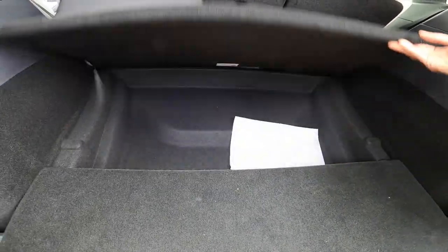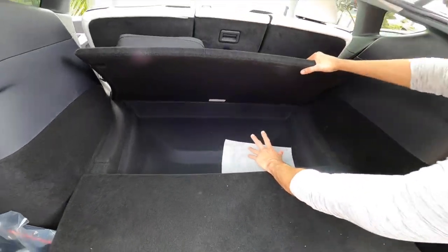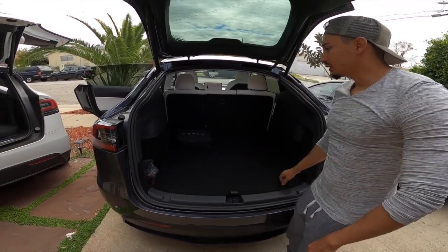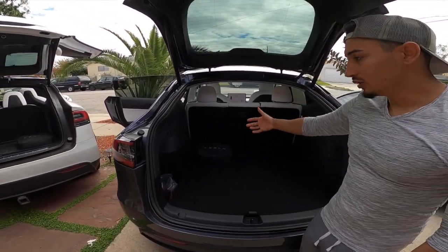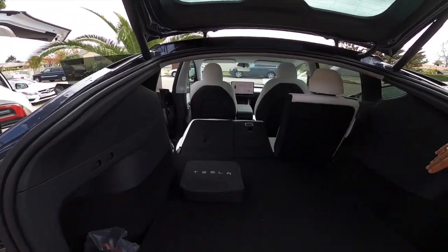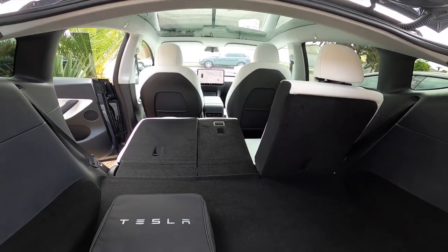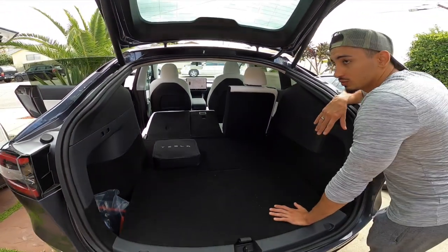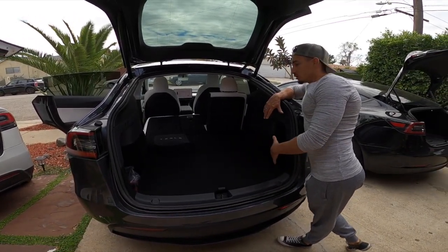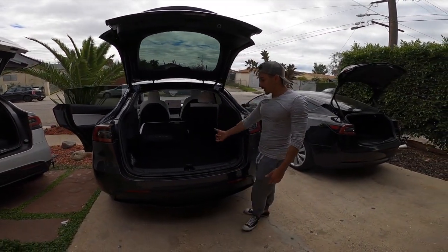Now with this one, it's a little bit smaller. However, you can definitely utilize it with laptops, purses, camera equipment, and stuff like that. But also, if you need additional space, with these 2 buttons it drops down the seats here and gives you additional storage space. Now, how many times have we taken road trips and needed the additional space, while at the superchargers, to lay down and rest, or just for luggage and stuff like that. So it is an added value.